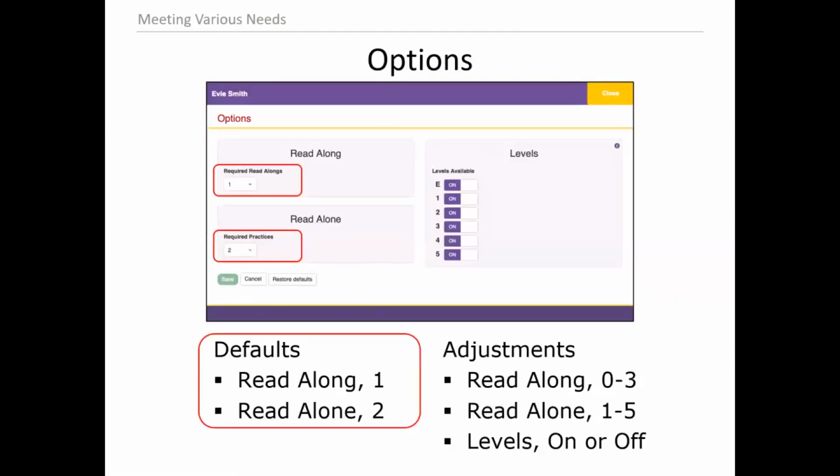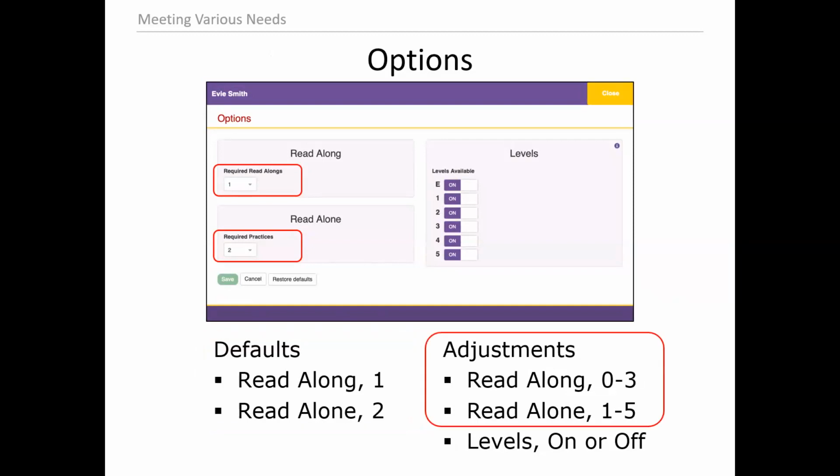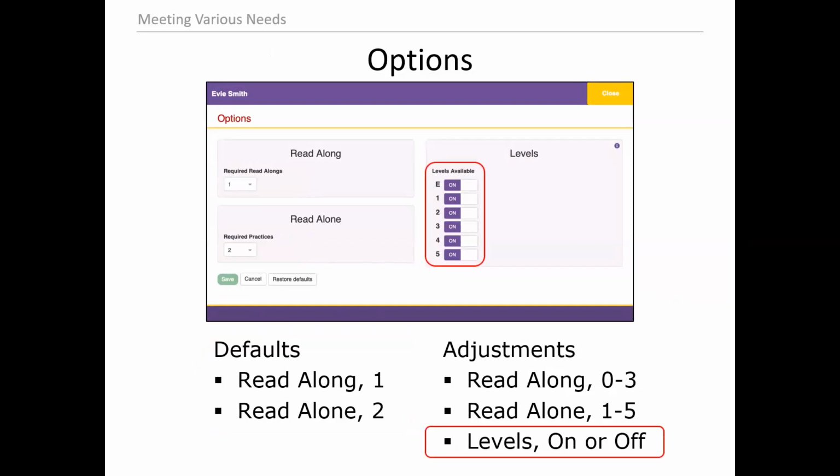And we can change those story options. So I went over this in real time in the demo, but we have the read along and the read alones, and it's either 1 or 2 for the default. But you can set it for different numbers that drop down in that menu. For the levels, we can turn levels on or off, and so you can limit or expand what they have available.